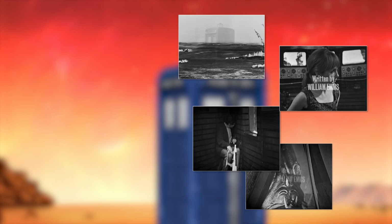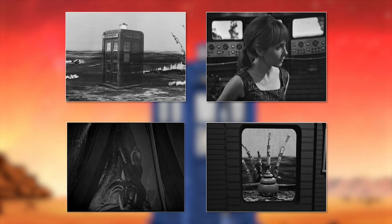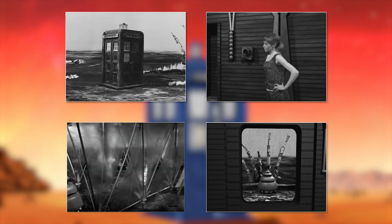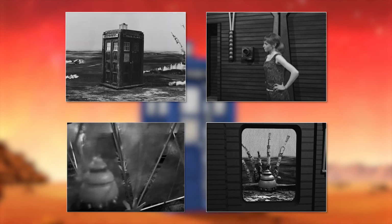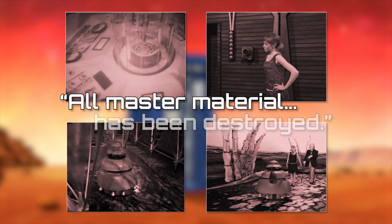Research in 1976 found that Galaxy 4 was in fact still available in its entirety, but when a purchase order was made for a screening in 1978, BBC Enterprises made an official statement declaring all master material has been destroyed.